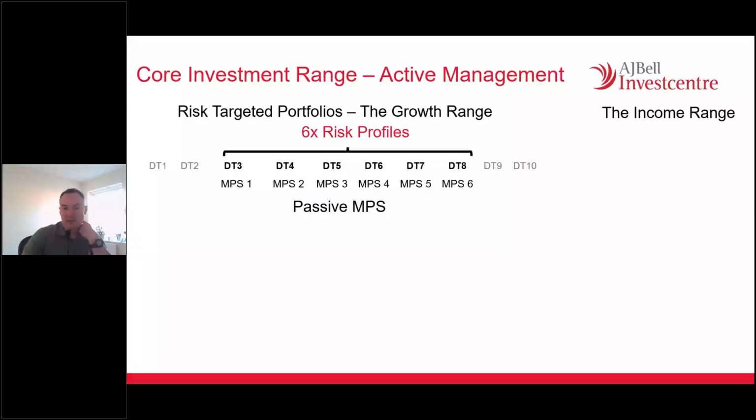So this uses the lowest cost possible versions of the various funds and ETFs in order to create the strategic asset allocation based upon these different profiles. We have a blended approach that we call Pactive MPS, which blends both active and passive. So this is for those sorts of clients for whom they like the ability to minimize costs by using passive, but they also believe that the actual implementation itself should have active elements within it.